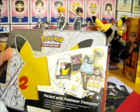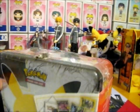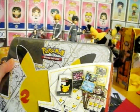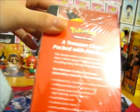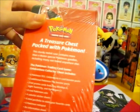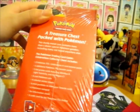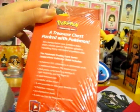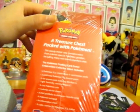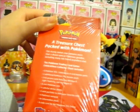Six Pokemon Celebrations packs, two additional booster packs, and much more, which is the notepad, mini album, and stickers. What does it say? Oh yeah, and a cool Pokemon coin. Four colorful sticker sheets. This is a US printed one, because this one is a US spelling from the UK spelling with the U. Anyway, info sheet and a code card.